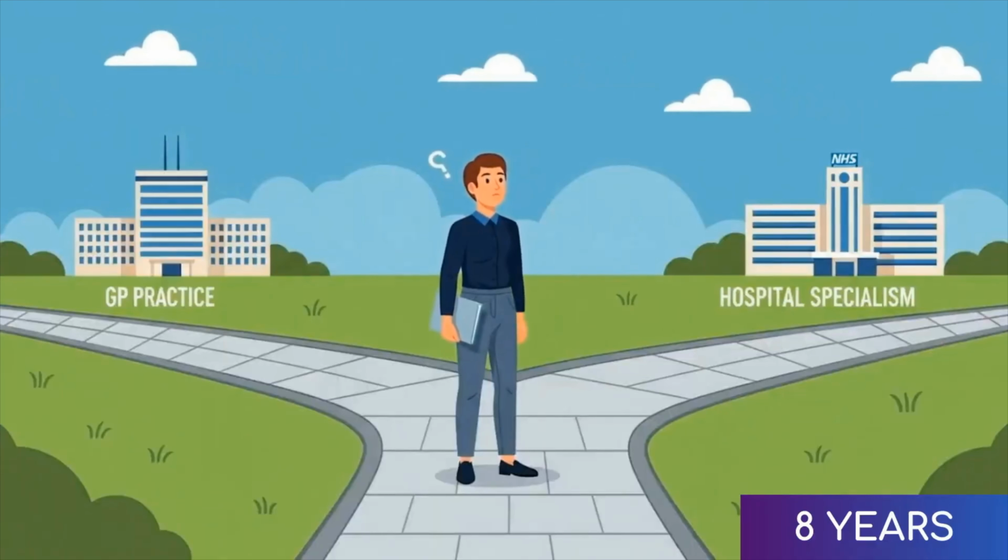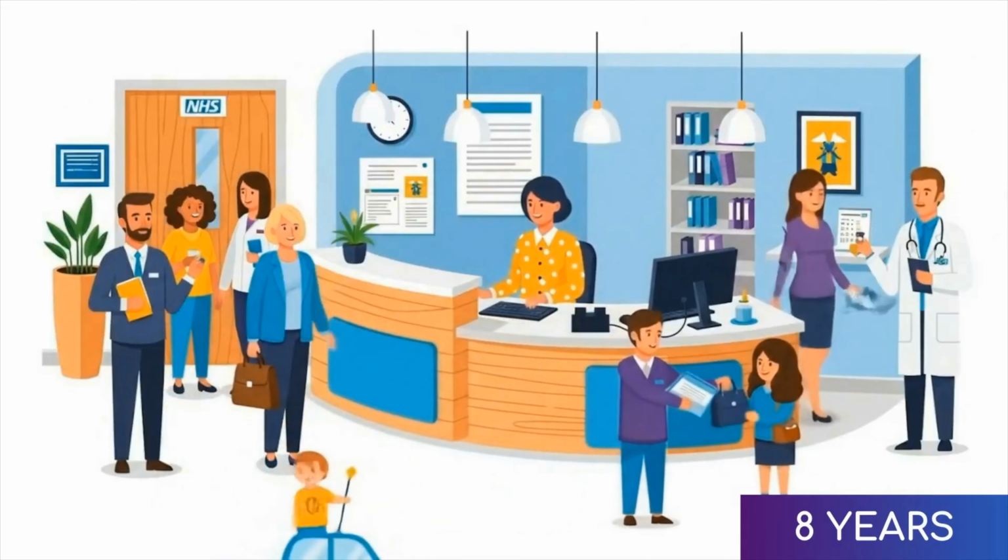This is where you train to become a GP or a consultant in a specific hospital field. The length of specialty training varies enormously, from 3 years for general practice up to 5 to 8 years for hospital specialties. Let's look at becoming a GP, often the first point of contact for patients.